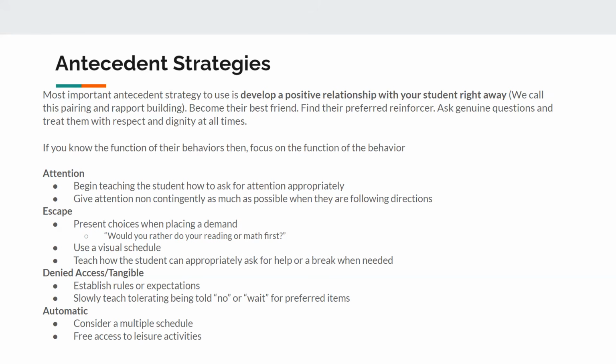For escape, this probably is the most common function for behaviors, especially in a work or school setting, is students just want to get out of doing their work. A great option is to provide choices when you're placing a demand. So you might say, would you rather do your reading or your math first? And you're allowing that student to have some control over their work as well.